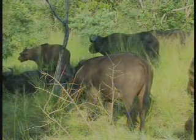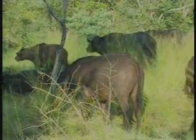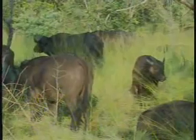A bit more early morning ablutions, a bit of scratching and cleaning. You can see the very specific spot that buffalo is trying to reach, just behind the ear and the horn there.